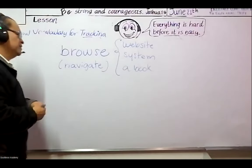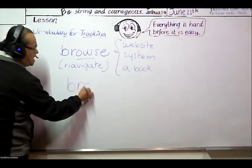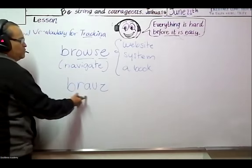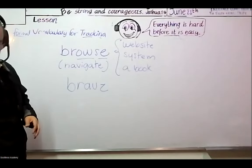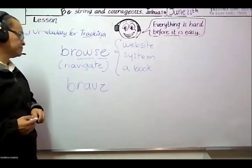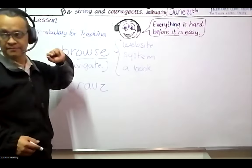You understand? The correct way of pronouncing the verb is with a diphthong, and this is going to sound like a zzz sound. Browse. Everybody, let's say it. Browse. Browse. Browse. Good. Now let's say browse the website. Browse the website.